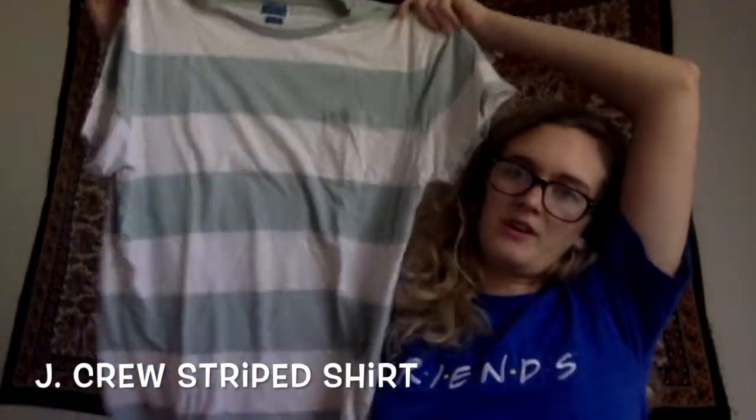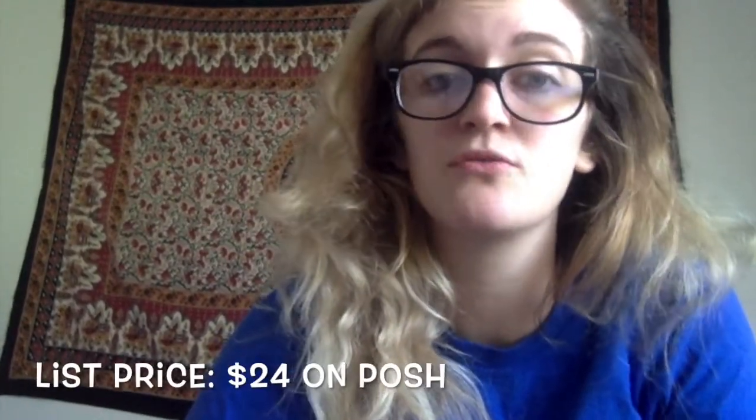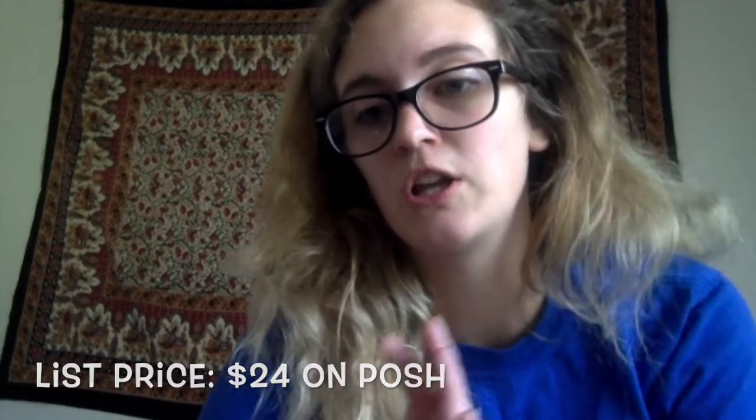Next up, some classic trendy brands. We got J. Crew. This is a striped green and white shirt. That is a men's large. It's a slim fit. So that one I'm going to be listing on Poshmark. I have been trying to do a little more men's on Poshmark, and that I'm going to list for $24.